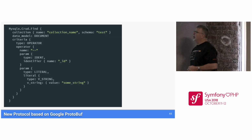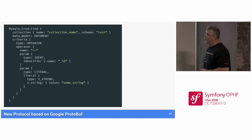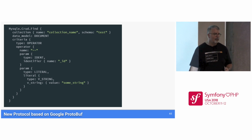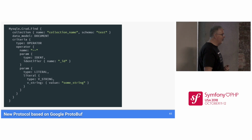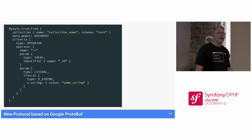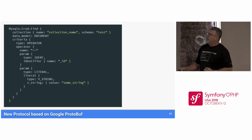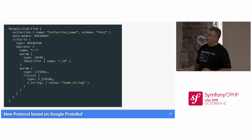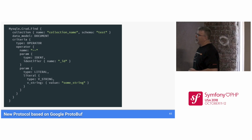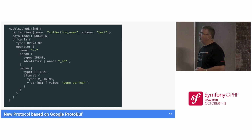Part of this work is thanks to Google protobufs. Very interesting way of sending stuff to distributed systems. The benefit for you all is that it makes SQL injection much, much, much harder using the new protocol. The parameterized information is, here we know we're going to send off an identifier, and we know it's going to be a string, and it knows to watch out for someone trying to put too much stuff in there.